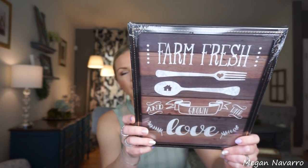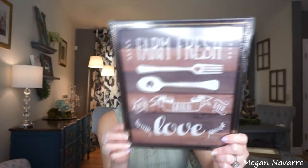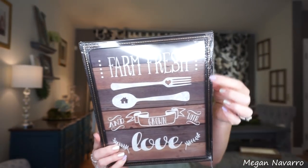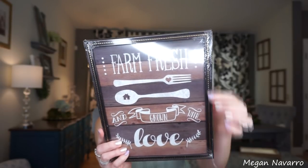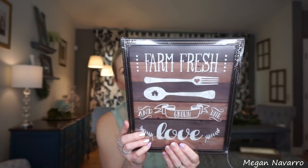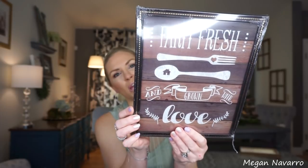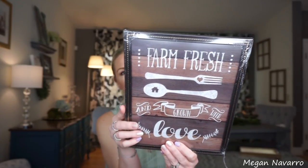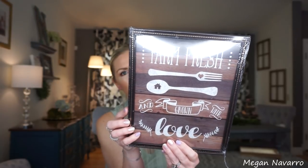The next one that I found is this one that says Farm Fresh and, what does it say? Farm Fresh and Grow with Love. I think this is so cute for a kitchen. I think that this will be really cute if it's more of a white frame with the chalk white paint. So that was probably what I'm going to do with this, but I just thought this was such a cute image to be able to find for a dollar.